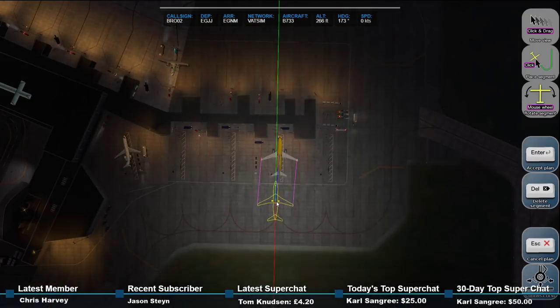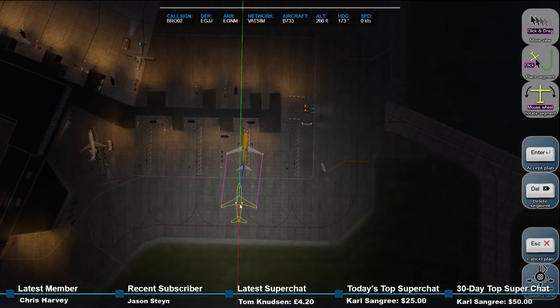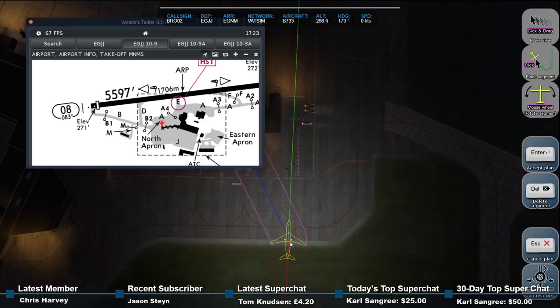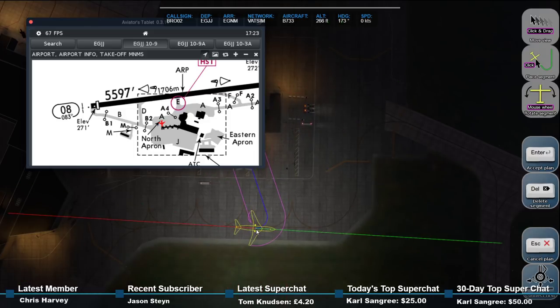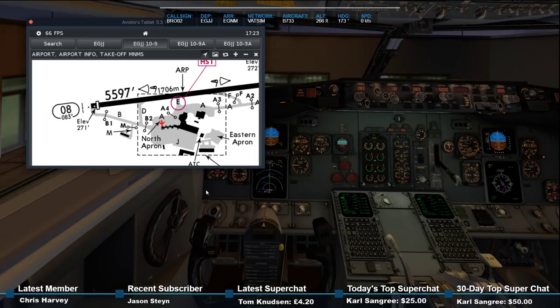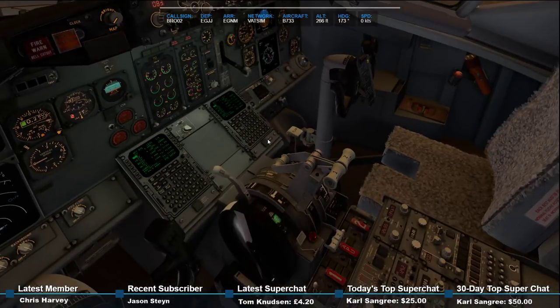Start pushback. I'm going to try and get my orientation right now. I'm trying to work out which way it's going to be. So we came in from that direction, so... Oh, it's all opposite. That way, I think. I hope. There we are. Right, release parking brake. Parking brake released.